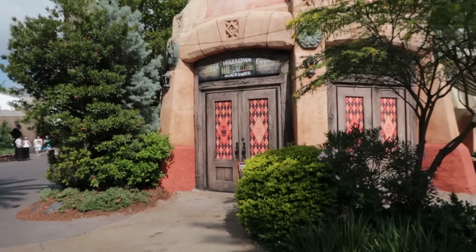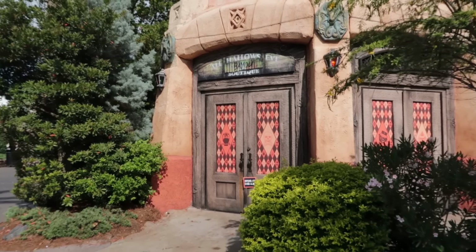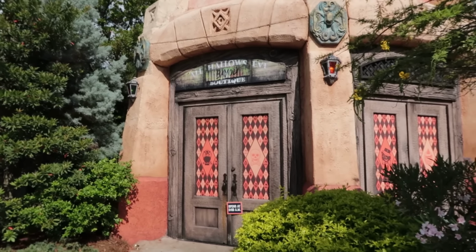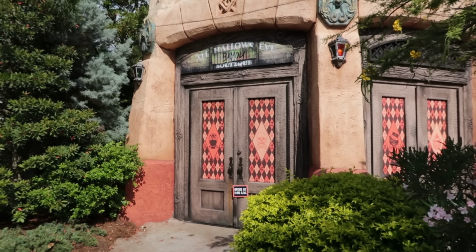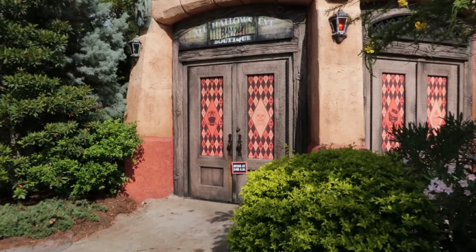Oh my goodness. The one update I wanted to show you in here, I can't do it because the All Hallows Eve boutique is closed. Doesn't open until 11. Well, it's a good thing I had intended to pop over to studios today, because the thing I wanted to show you inside of the All Hallows Eve boutique is also at studios, so I'll get to it in a little bit.